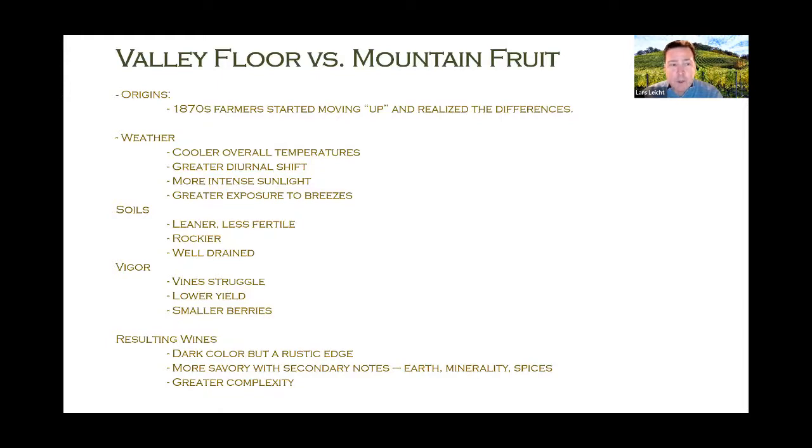The question is, what are you going to get in those leaner soils up the mountain? It's going to be rockier, so you're going to have an added minerality, and the soils are going to be well drained, so the vines are going to have to reach a little bit deeper, which is going to build character. And that's what we're looking for. There's not going to be a lot of vigor in a mountainside or a hillside vineyard. The vines are going to struggle a little bit.